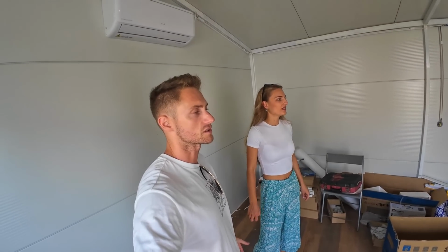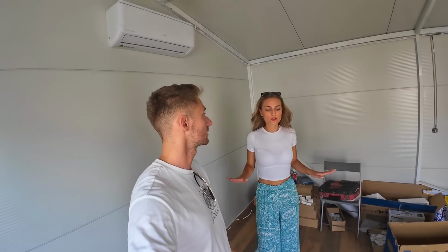So I was expecting this house to be like a shed, you know? To feel like you're going into a shed. I don't know if you can see it in the footage, but it's not big, but it's not a shed. I mean, you can live in it. So these are the smaller versions.